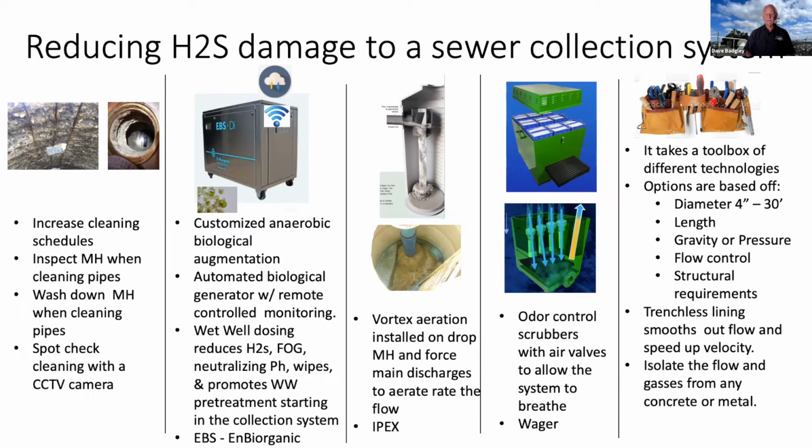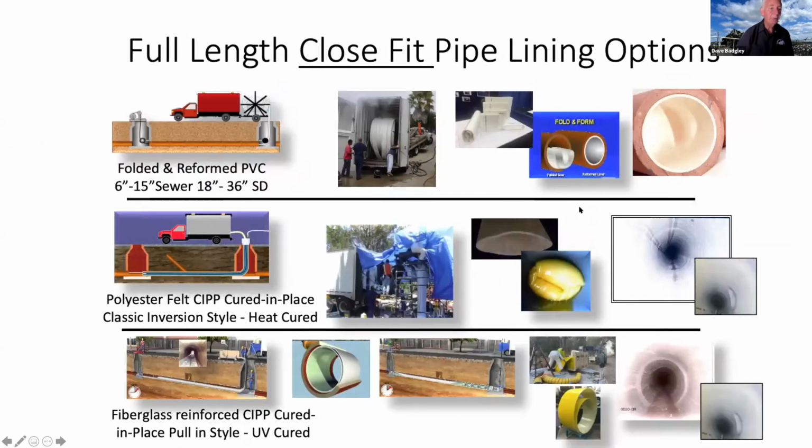Trenchless lining smooths out the flow and speeds up the velocity, which means there are fewer places where you can release the flow and the gases. It also isolates the flow and gases from any concrete or metal that we line over.